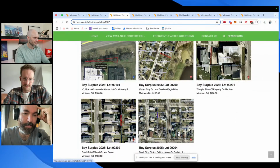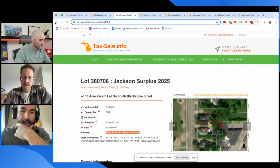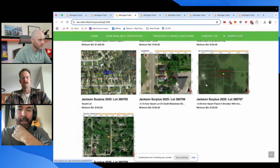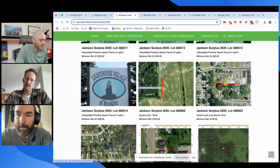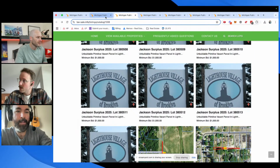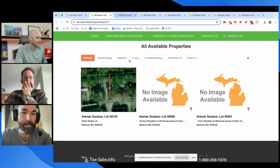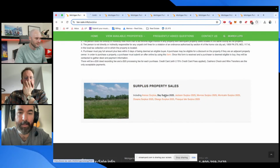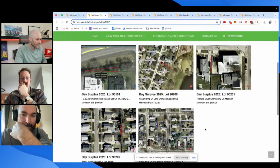Some of these maybe you could sell to the owner that's next door. Nothing is looking as good as that one that we saw. If we look here, there's one that was right behind a house that was a good idea. Or maybe it was on one of the last pages. Where did it go? Let me get it back. Let's see. I think it was in Bay Surplus. Oh, here it is, this left one here.